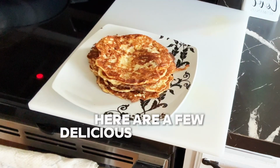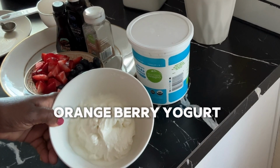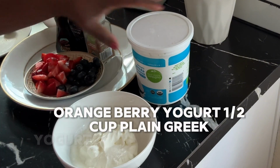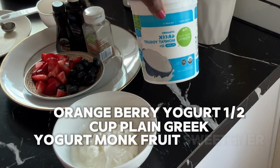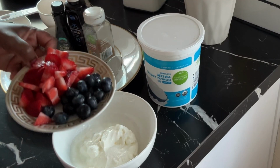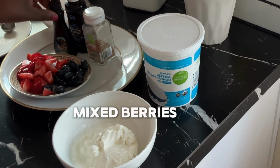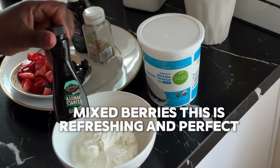Here are a few delicious topping ideas. Orange berry yogurt, 1/2 cup plain Greek yogurt. Monk fruit sweetener, 1 teaspoon fresh lemon juice. A little orange zest. Mixed berries. This is refreshing and perfect for summer.